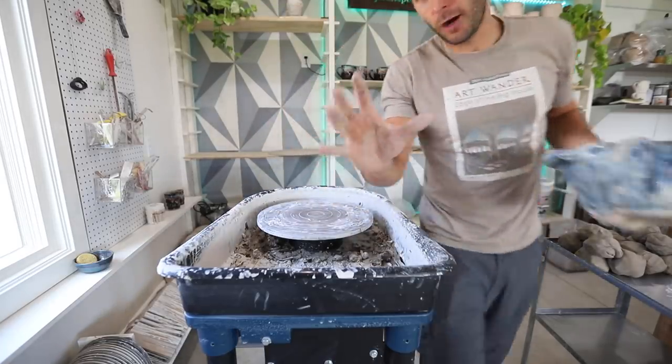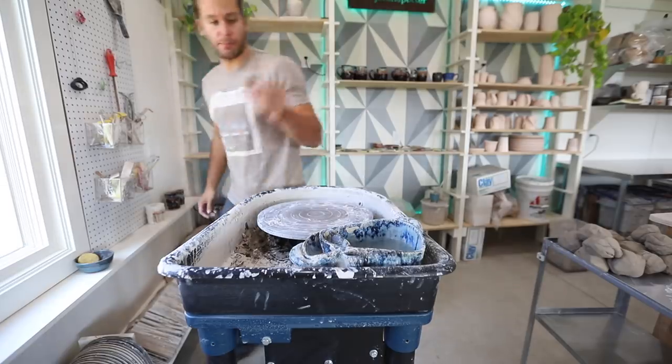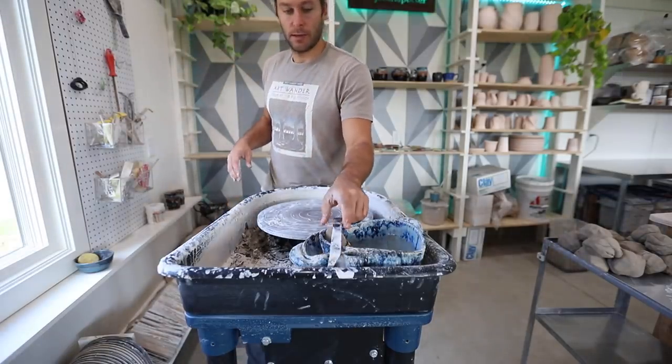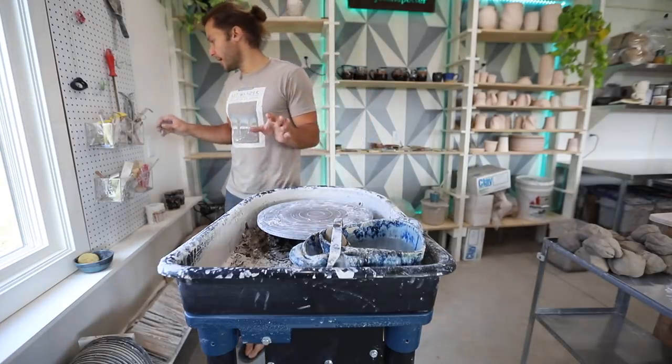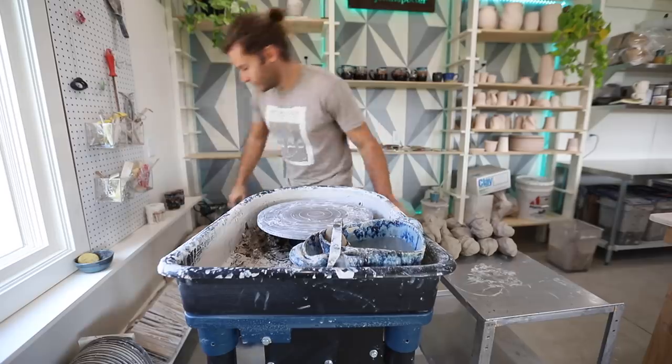I do clean it often. All right, we got water. We got tools. Sponge is the number one tool right there. This is my other favorite tool, a little trim tool from Old Forge Creations. All right, you guys ready for this thing? We got clay, we got bats.